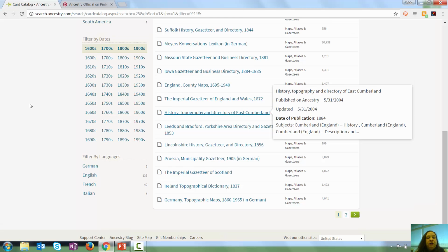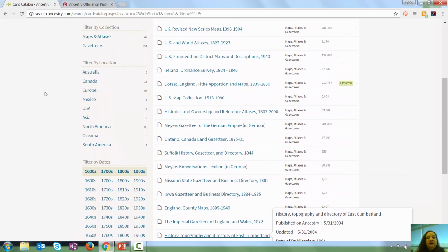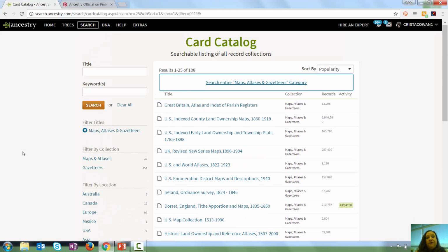So one of the things you can do once you filter down to maps is then filter by a specific country or continent, and then filter by a particular time period. Because you want a map, but you want a map that is specific to the time period when your ancestor lived there, because, again, those boundaries sometimes shift. So, again, these are in the Ancestry card catalog, and they're not going to show up in a traditional search because most of them are not name-based records. They're location-based only.